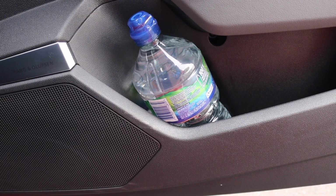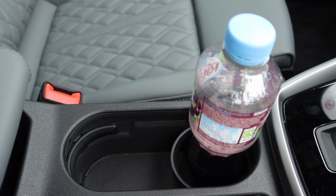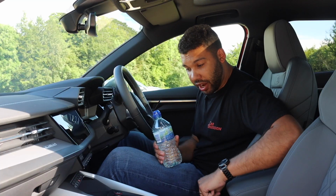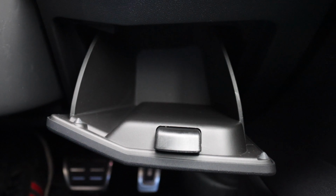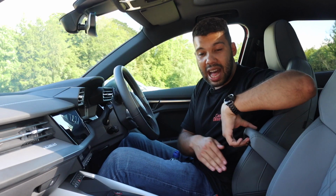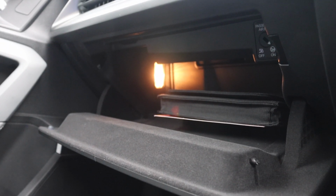The door bins are of a good size. You can fit in a medium-sized bottle, like so, and there is a bit of space left over. You've also got 2 cup holders in the middle, although you can flip away the rings, and then you can use this as a general storage area. You've got a little slot where you can pop the key, a compartment to the right-hand side of the steering wheel, a wireless phone charging pad, which is an optional extra for this car, if I'm going to be honest, a bit of storage underneath the centre armrest, and last but not least, you do of course get the glove box, which offers a decent amount of space, and the inside is lined with fabric.